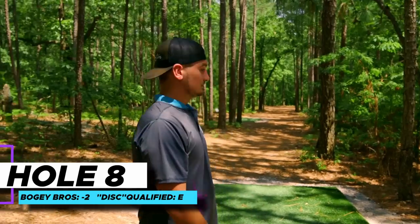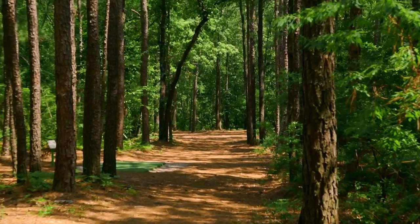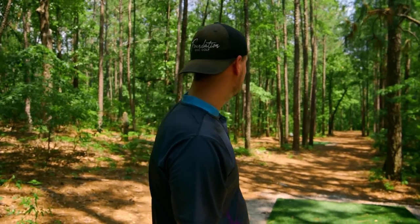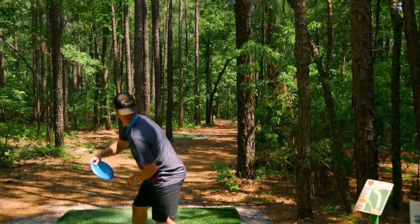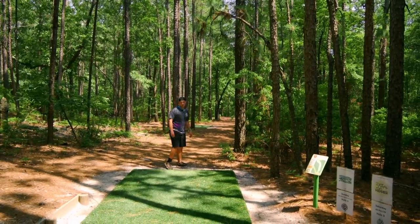All right, we're looking at a 348-foot par 3 down this hill. Kind of a tunnel shot once you get down there. Goes to the left, probably like, from what I've been told, 50, 60 feet left of that tree going that way. Oh, gosh. That's a really bad shot.